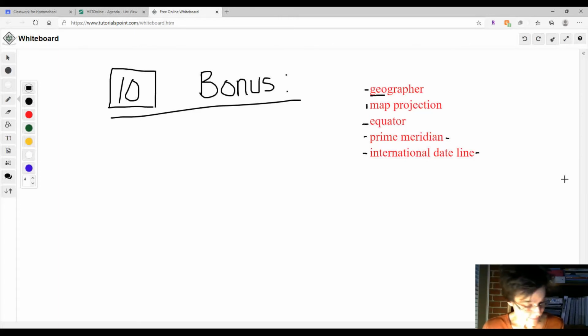Number 9. True or false? A flat map can give more details than a globe does. True or false? Did you say true? That's true. A flat map gives more details than a globe does. That is true. All right, last question, number 10.